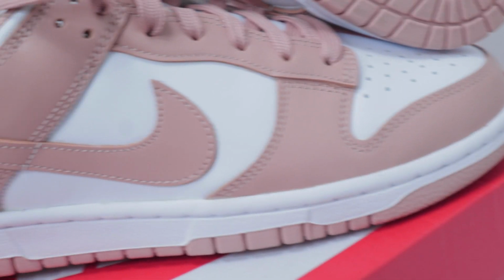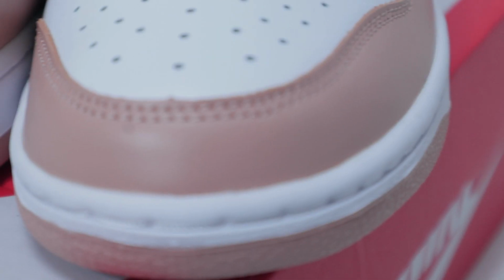A whole bunch of girls asking me if I have this shoe, which just shows how in demand this shoe is. However, that resale price is crazy low for a shoe like this, in my opinion at least. But again, another great consignment shoe.